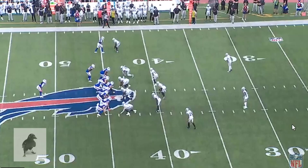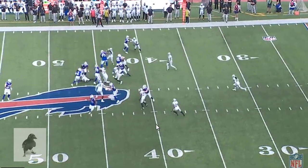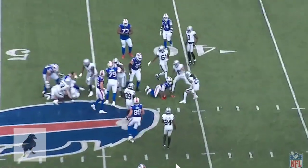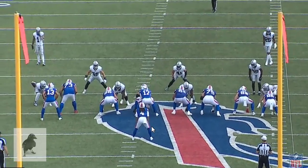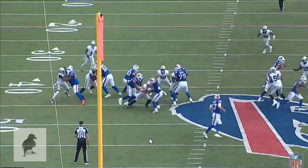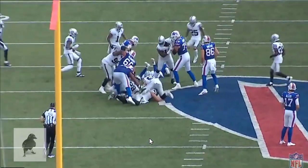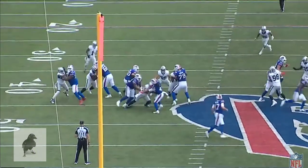One of the things I like about James Cook is that despite his size, that of a scat back, an open area satellite player, he does have some toughness to work between the tackles. You can see that's a head-on hit from a linebacker through the A gap, and he bounces right off that and is able to fall forward and get a couple of yards. He turns lemons into lemonade on that play.